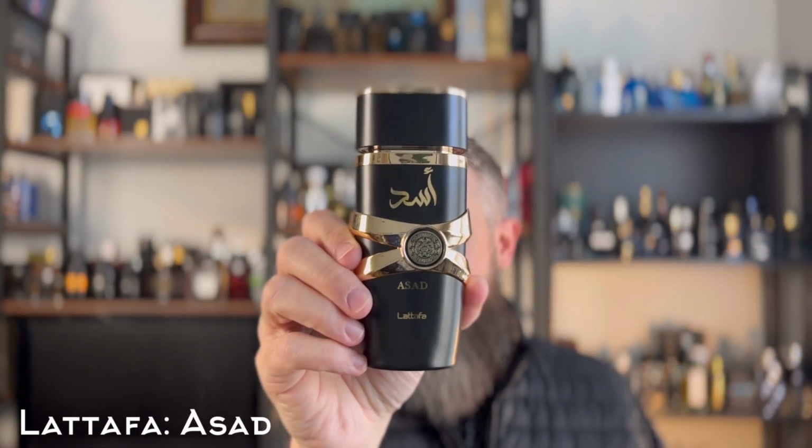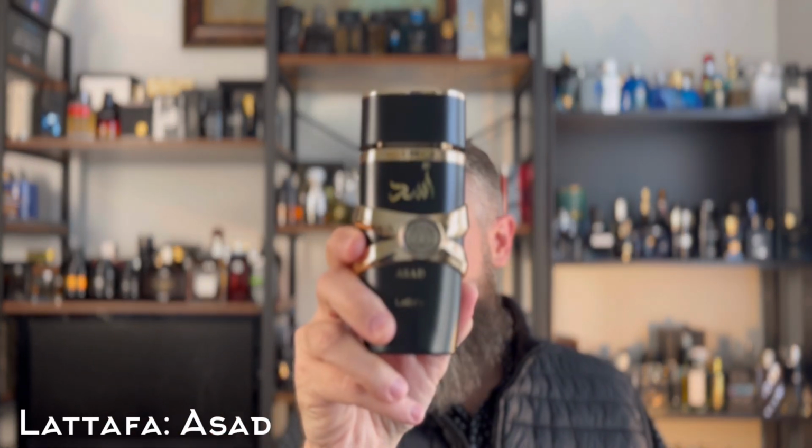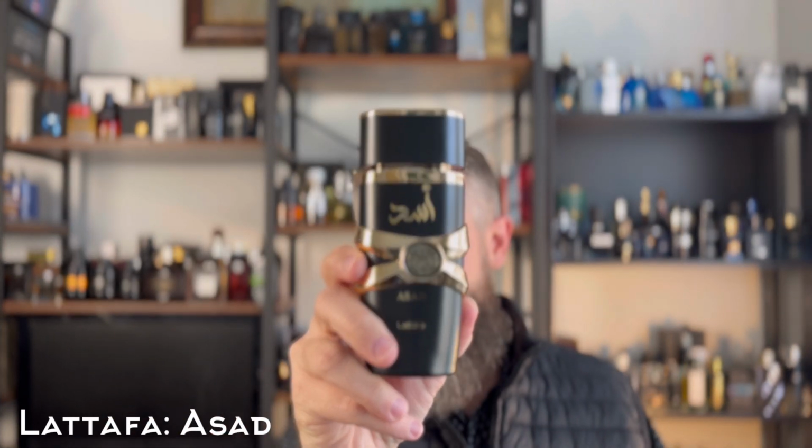And if you like that spicy, aromatic fougere, you know, the licorice, there's also some vanilla, some sweetness, some spiciness. This is a great fragrance. I actually wear it a little bit in warmer weather, but I think it really shines in fall and winter. Great pickup right here. It's gotten a lot of love, a lot of hype for good reason. Lattafa Assad.